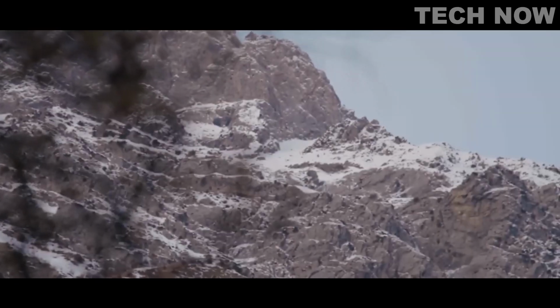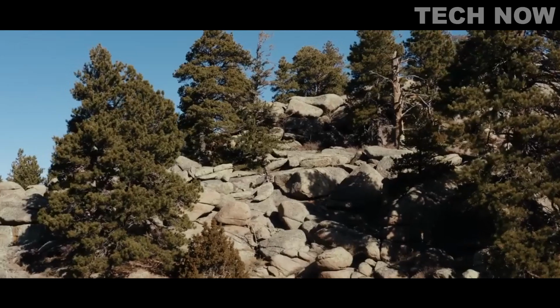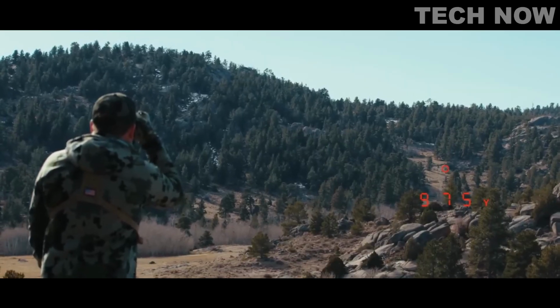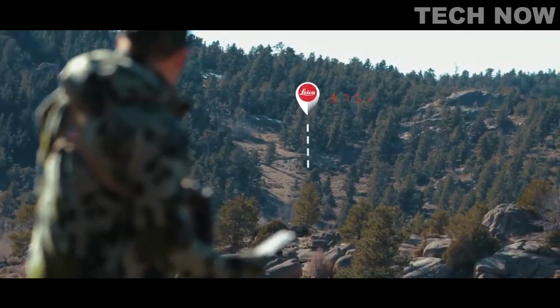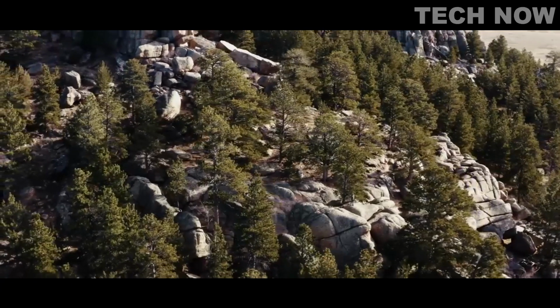In Leica's long legacy of first-of-a-kind innovations, we are also proud to introduce Leica ProTrack. Shooters and hunters can now precisely pinpoint whatever they range, then track directly to that location using a map of their choice on a smartphone, even without cell signal.